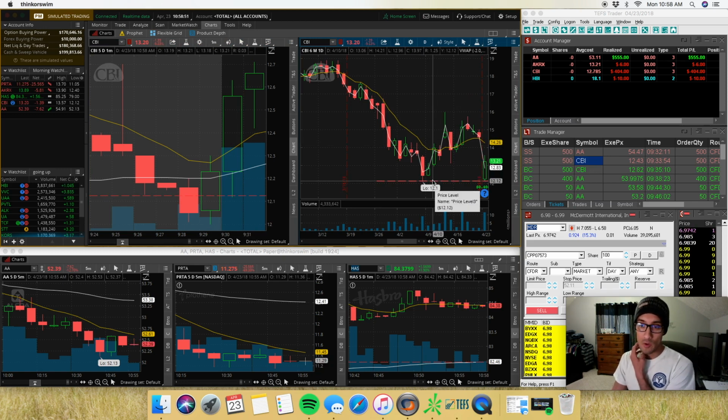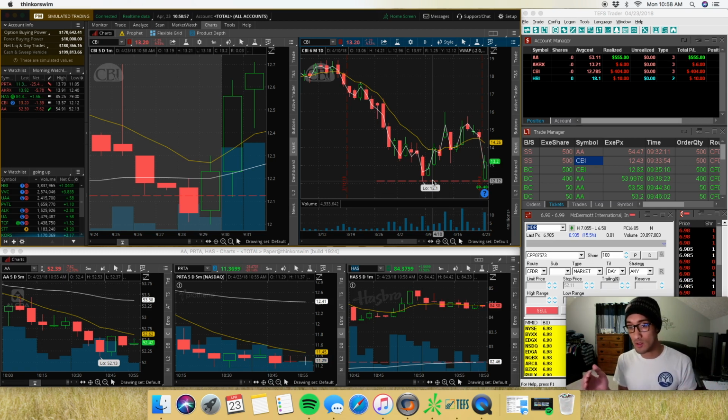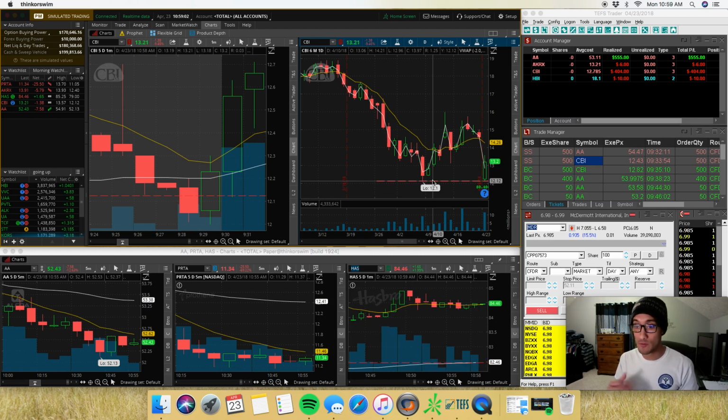52-week lows are very significant, because people know that within the past year, that's the lowest point, and usually there's a lot of support. There are a lot of plays where people come in and scoop up stocks that are at 52-week lows. Investors do it all the time, and people like to sell at 52-week highs. So knowing where the 52-week low and 52-week high are is also very important to point out on your daily chart. I had marked it out here on this level, and as you can see, it bounced right off it.